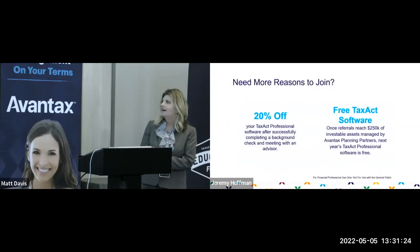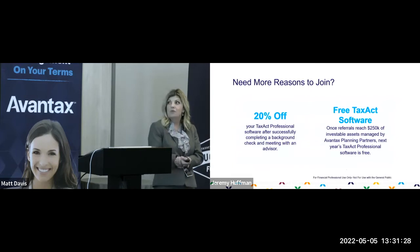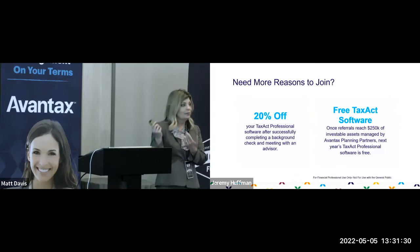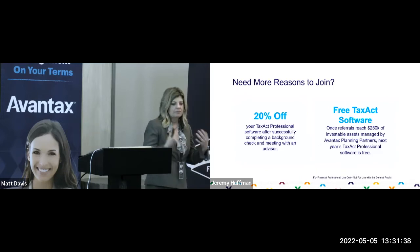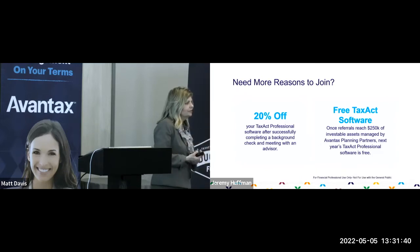And a caveat here: we do have a couple of incentives. If you are signing up, for example, for the Strategic Alliance Program, even if you're outside of the state, if you agree to get your Series 65, you would be eligible to earn 20% off your TaxAct professional software.